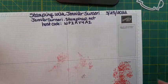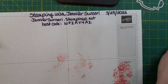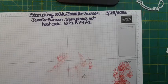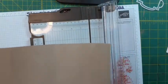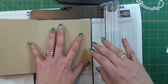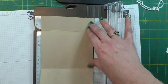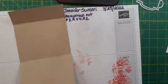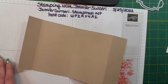Okay, so let me tell you what I did with my card base. All right, I took a piece of paper and I forgot to write down where I cut it. So let me just measure, because this is, I went the length of my paper, my 11-inch side, okay? So this is, it's at 5.5 by 11. That's what it was. It was 5.5 by 11, okay? So you're not going to get 2 cards out of one piece of paper like I normally do.